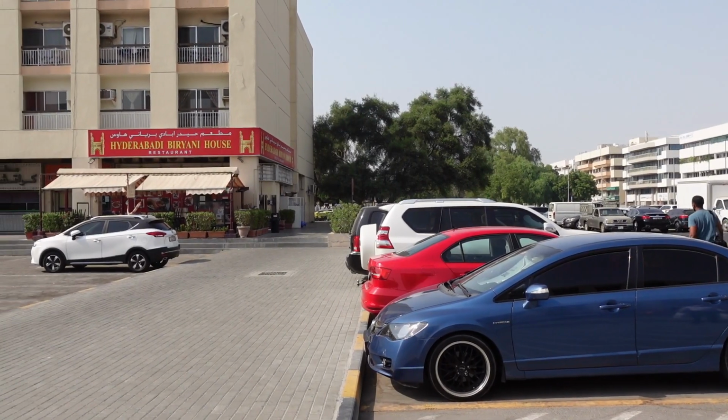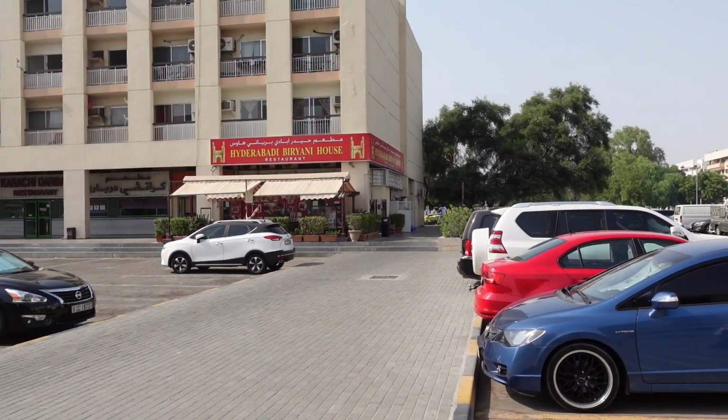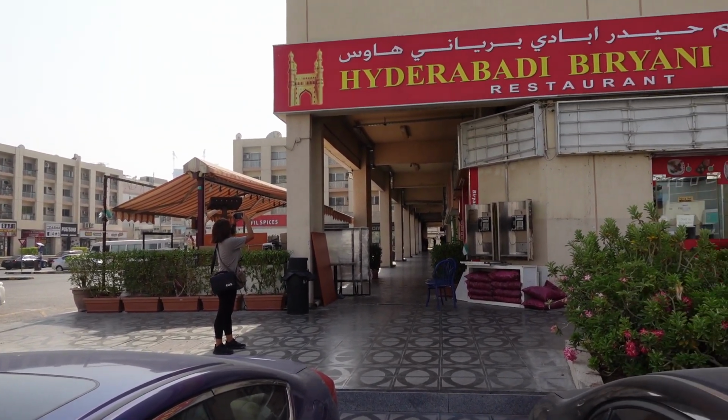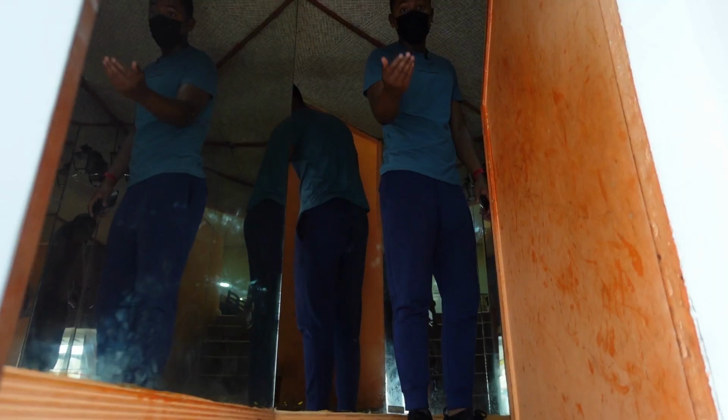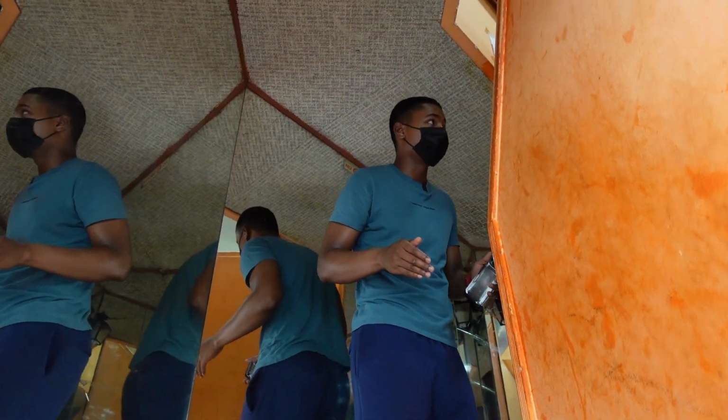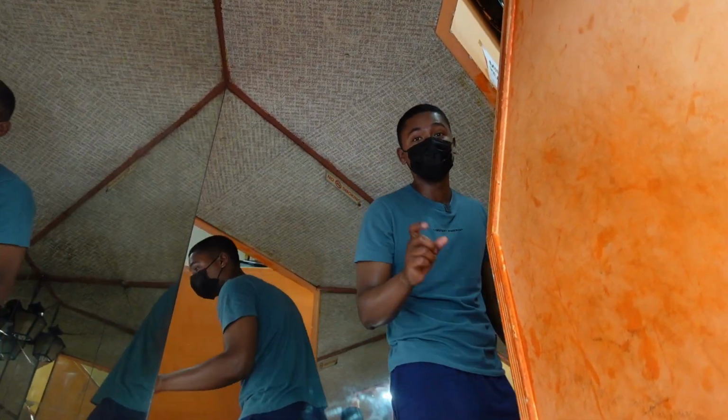I got a recommendation from one of my good Indian friends to try the Hyderabadi Biryani House restaurant in Al Karama, and today we are going to experience this. Come on in guys, so as you can see it's a very small narrow entrance, and that means there's something quite exciting coming up. So come on.